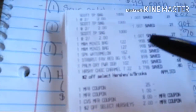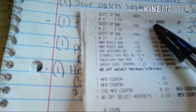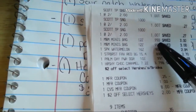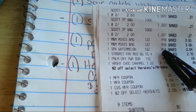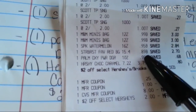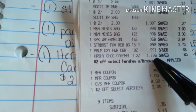All right, and here's my receipt. If I can get focused here. Okay, here's where the Scott tissues were $1. See where she charged me for 3. The M&Ms were 99. There's 2 of them. That's the watermelon Sour Patch for 95. The Starburst was 89. Palmolive was 99. And the Hershey's candy was 3.79.